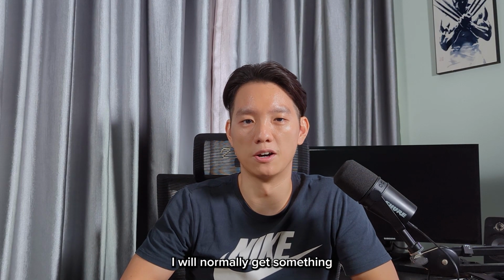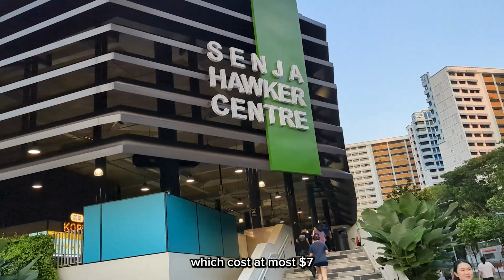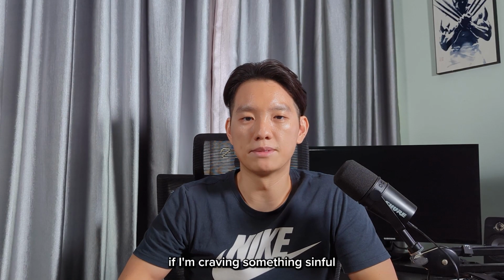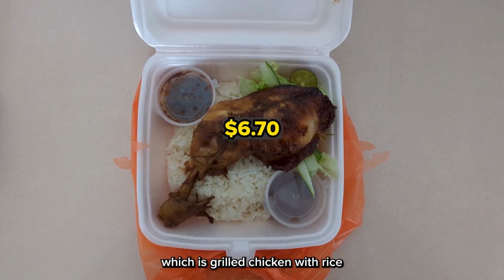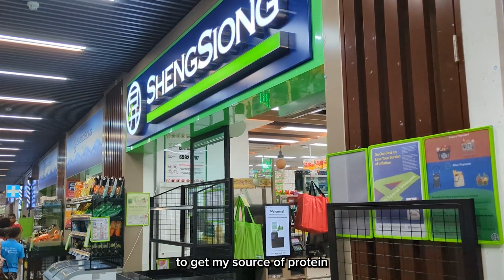When it comes to lunch, I'll normally get something from a nearby hawker center or food court, which costs at most $7. With things such as steamed chicken rice or braised duck rice with extra meat. If I'm craving something sinful, I will have things like minced meat noodles or nasi ayam bakar, which is grilled chicken with rice.